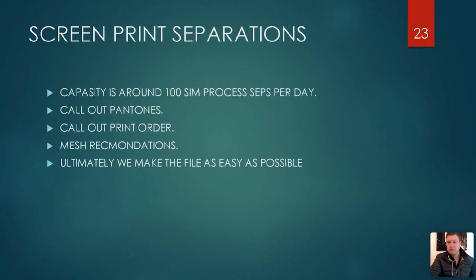Screen print separations. This is another area where I see a lot of print shops. If you have the printer cutter, the screen printing press, and the embroidery machine, they all require a specific file type, and I really believe screen print separations are difficult, and it requires a skill set that not a lot of people have.